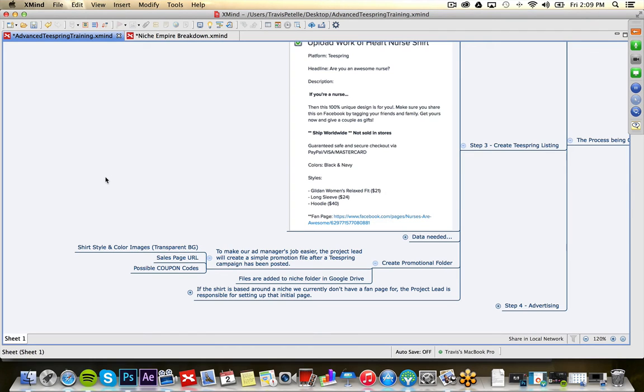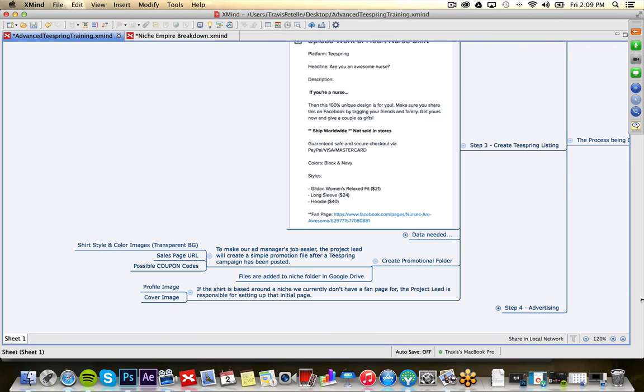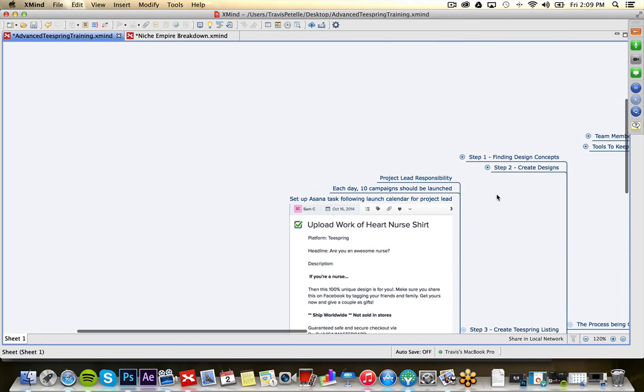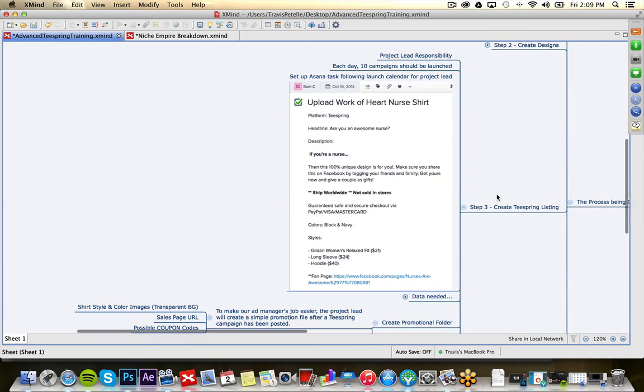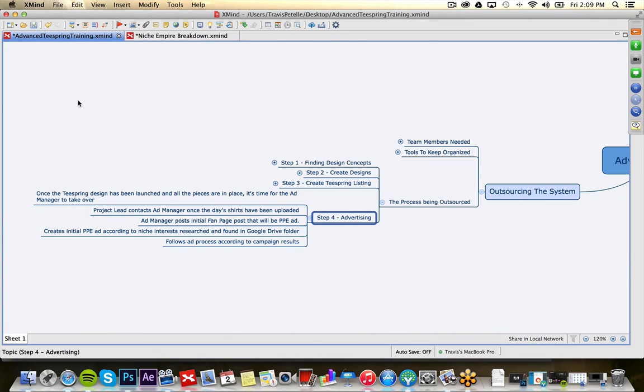So in this stage, we'll have the project lead go ahead and create a simple fan page. It takes 2 minutes to do this. All I have them do is create the fan page, add a profile image, add a cover image, and that is it. So once all this is up, the designs are ready, we've got our plan, we've got the Teespring campaigns up and ready to go. All we need to do now is start advertising.